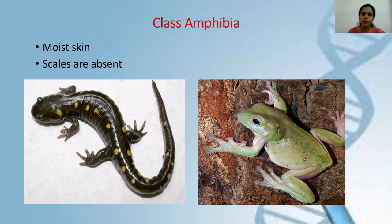Hence, all the members of class Amphibia have moist skin. So the larval form has gills, and in adults, the gills are replaced by lungs, because adults can easily survive on land. And when these adults go to the water, inside the water, they breathe with the help of their moist skin. Fine.